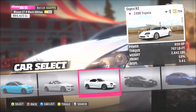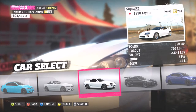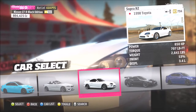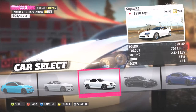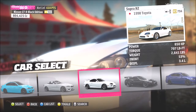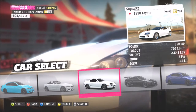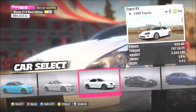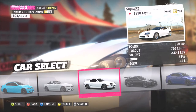One of my 1998 Toyota Supra RZs. This one on the back has a license plate that I found from the storefront. It is the Rip Paul Walker, and I tried to design this based on the Supra in the Forza Horizon 2 Fast and Furious game, which I do have, but obviously I couldn't find the correct wheels. I just tried to make it similar, but I really do enjoy this car.